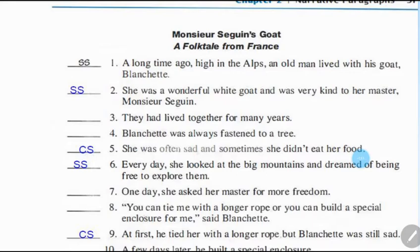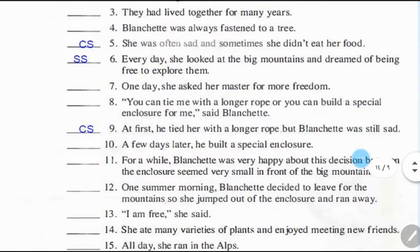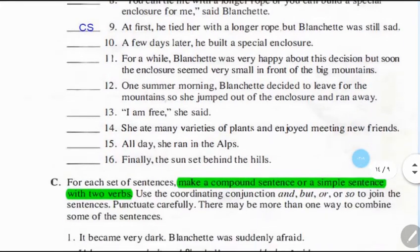And then when it is a compound sentence, you have to write what? A comma. She was often sad and sometimes she didn't eat her food. Okay, here we have a compound sentence. At first, she tied her with a longer rope. Okay, here we have to put a comma, but Blanchett. Okay, so just work on this.